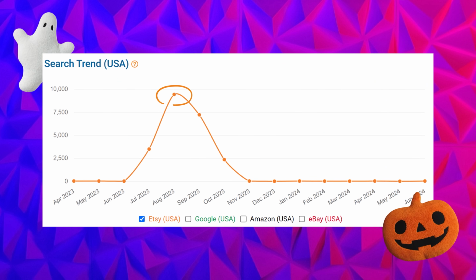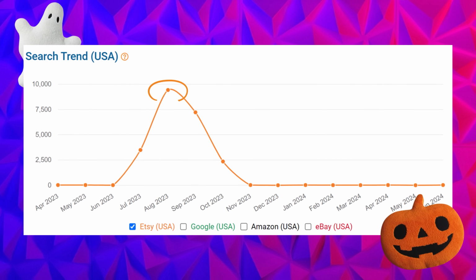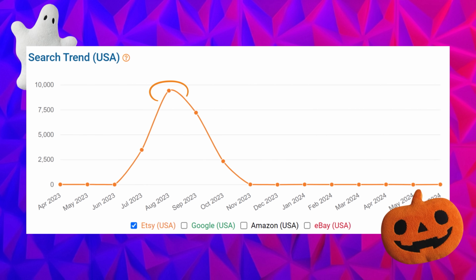Pillows are another item that shoppers searched for in August last year, with interest nearly dying out entirely by October. So if you want to get in on the Halloween pillow hype train, get those listings ready ASAP.